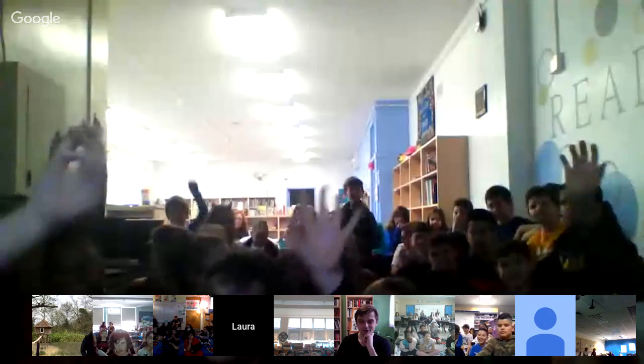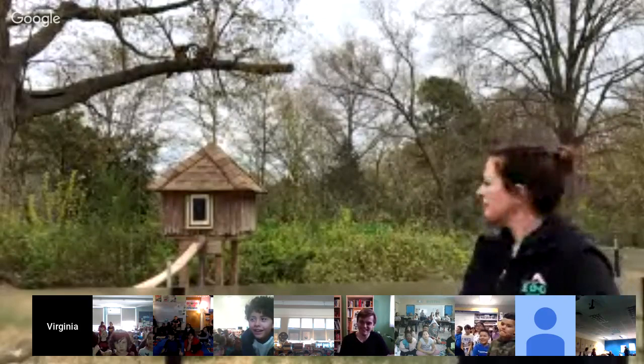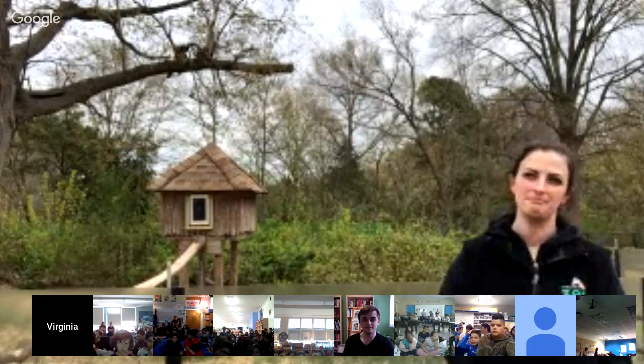Why are red pandas red? Why can't they be like pandas red? So like we were talking about earlier, these guys use their coloration as camouflage. The red helps blend into their environment, so it makes it harder for a predator like a leopard to see them. Awesome. Any more questions online?